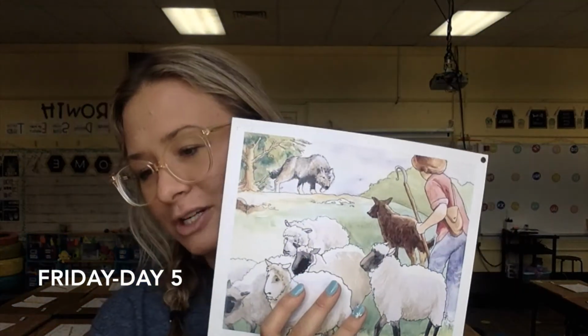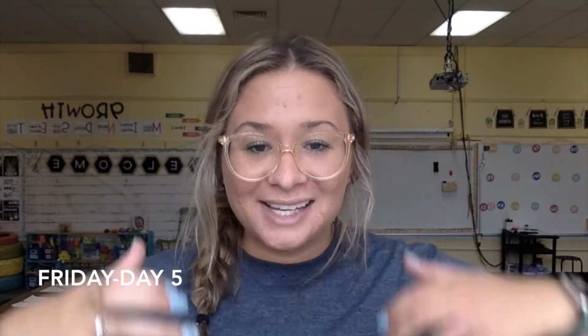And then for my listening and learning story, we have the wolf in sheep's clothing, and the vocab word is disguise, and that's a good word. For disguise, they put a hat on or their glasses. For vocab, remember when you say vocab, they should be holding up a V for vocab.